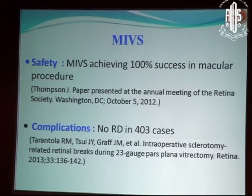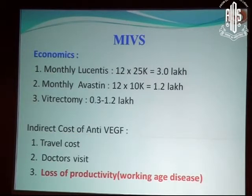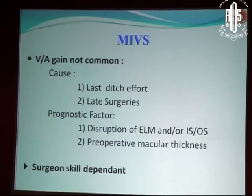The safety of MIVS over normal vitreous surgery now needs no mention, and it has become a very safe surgery. More importantly, the economics of a minimally invasive vitreous surgery versus anti-VEGF, as mentioned over here, and the indirect cost of anti-VEGF, which are because of loss of productivity, every month he has to come to your clinic, miss 2 or 3 days because of getting injected, is what is making vitreous surgery a primary choice of treatment for few surgeons thinking more.